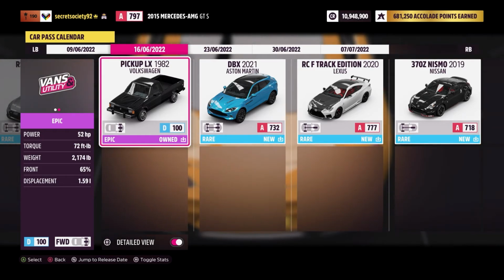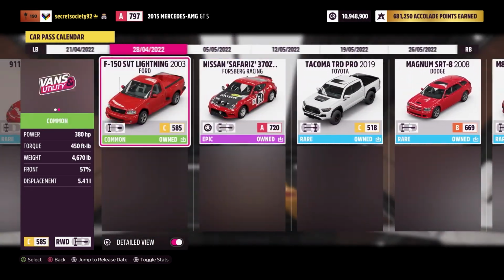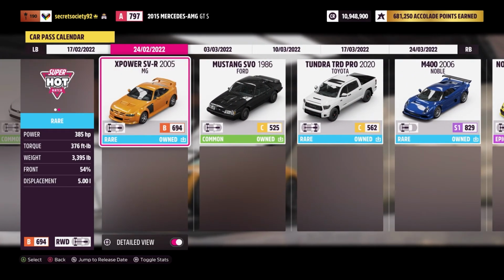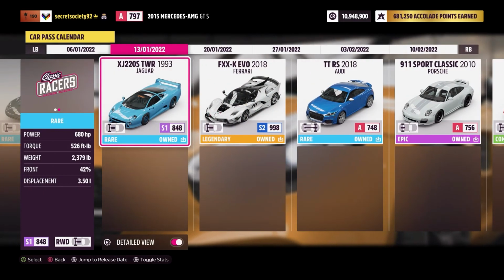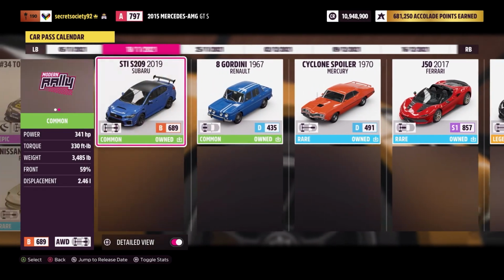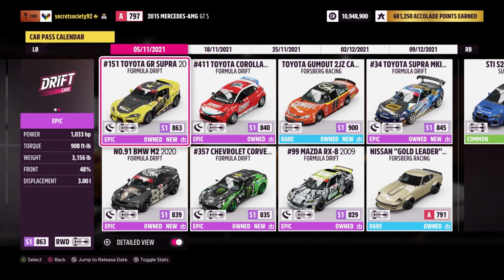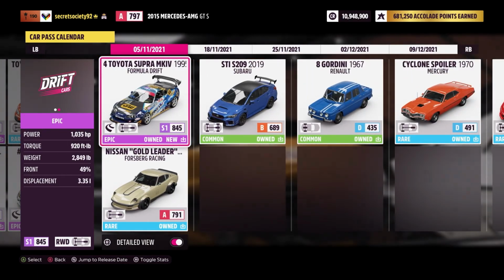So, counting them up, that's 24 cars out of the 42, because obviously these were included in that 42, but I'm not interested in drifters whatsoever. So 24 out of 42 is pretty solid. That is more than half by a comfortable margin.